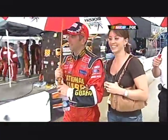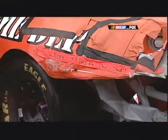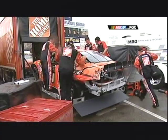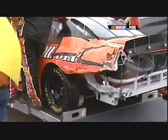Hey, you know why Tony's not upset? Think about where we're going next week and who is the defending champion. A little road racing with Tony Stewart as the defending champion. You got that right, and I love that. Did you see that Happy Father's Day on a little crumpled up quarter panel? Glad they've got a sense of humor about it.